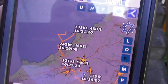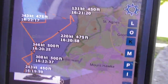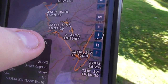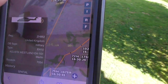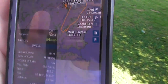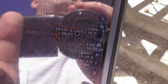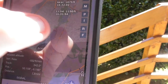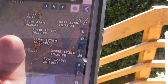So yeah, just so you can see where the Merlin's been to anyway, it's literally just been somewhere in St Agnes, which for some reason has been going out doing training just over in North Cornwall anyway. So by the looks of it, it's just been training over North Cornwall today apparently, and this is probably where the Merlin Mk2 has been to today.